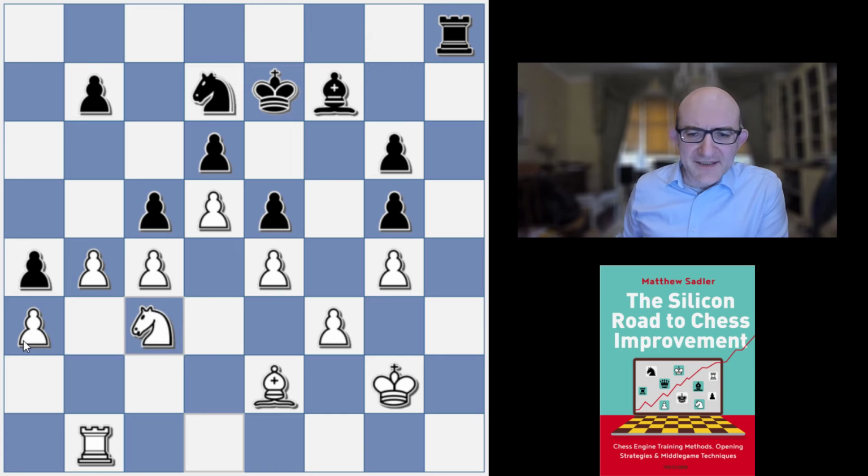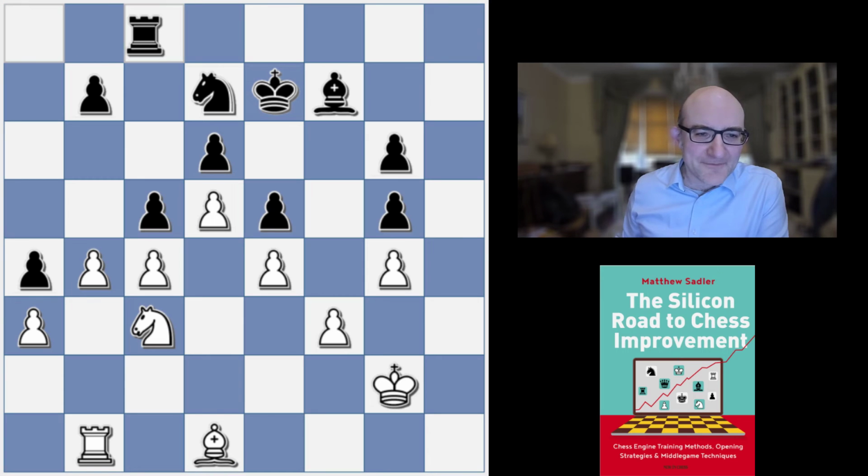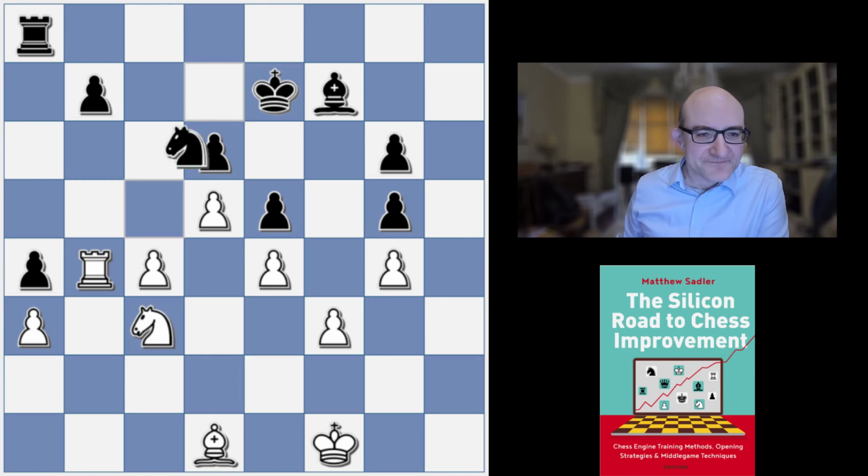Stoofvlees played knight c3, and now Stockfish still managed to defend this, but I think this was more due to a weird miracle than anything else. Because I think that in the long term, as we showed, it's lost already. But I'll just show you what Stockfish came up with. It was rook c8, bishop d1, and here Leela played knight takes a4.